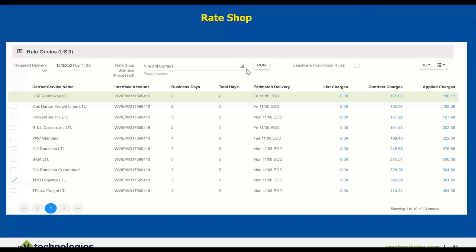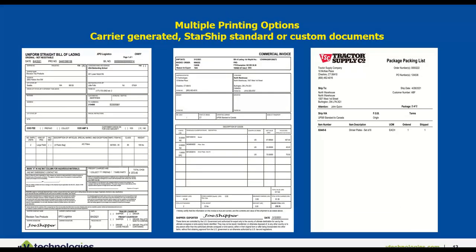So once you're ready to ship and process that, you hit ship and process through StarShip, and that will begin printing documentation. We have the ability to customize certain documentation for you if you're working from here. You see here we can print bill of ladings for you for each of your LTL carriers if you're working with those. We can have a uniform one across the board that you use. You see here commercial invoices as well for certain international shipping that you do. And we can also customize certain documents if needed.